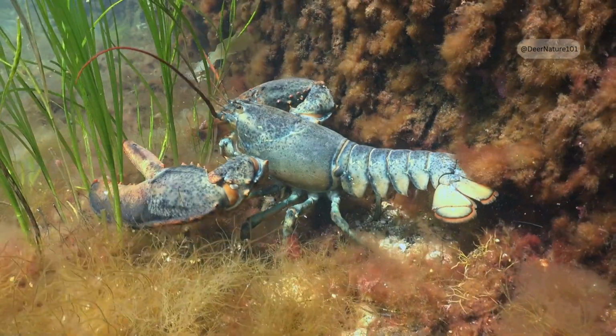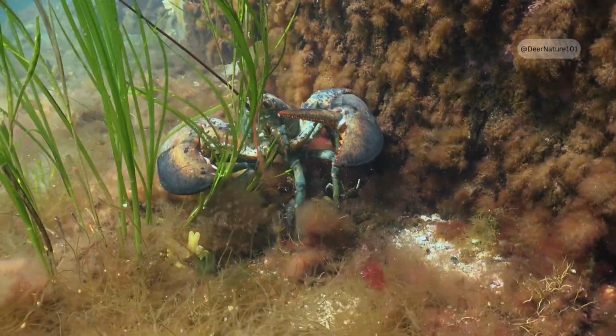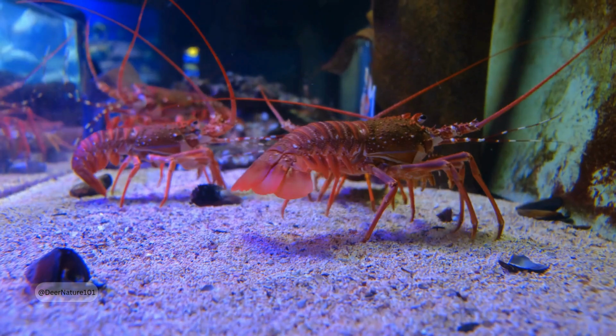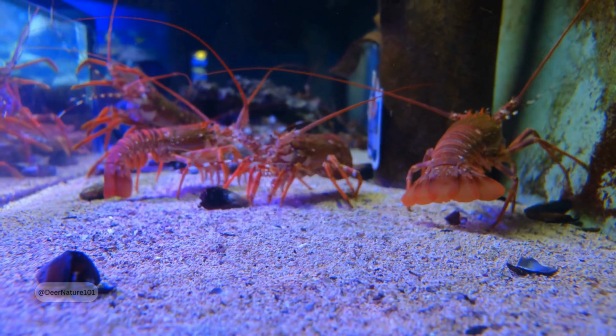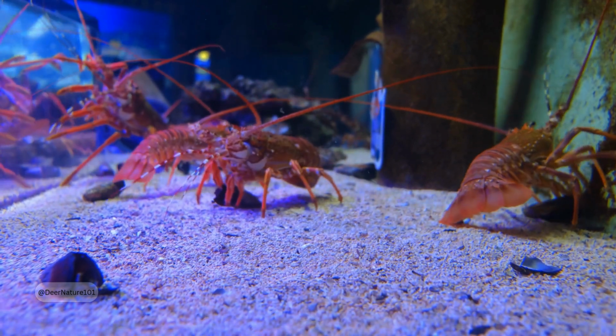Lobsters are omnivores, meaning they eat a varied diet. They primarily consume small fish, mollusks, sea urchins, and other marine invertebrates, but they also scavenge for decaying organic matter when available. They are known for their strong sense of smell, which they use to locate food.